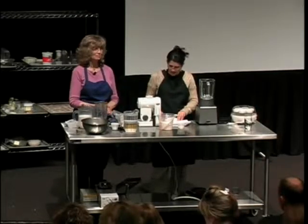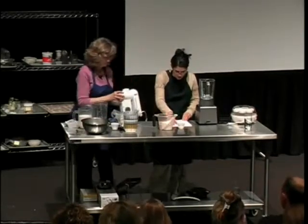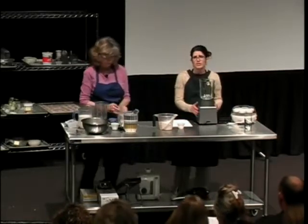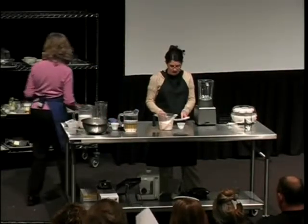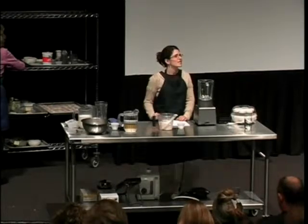I'm trying to think if there's anything else on the yogurt recipe to mention here. I think that's all. We are going to now adapt that into our smoothie recipe. And there's tons of smoothie recipes. You have one in your cookbook as well. And this one is kind of adapted from the Nourishing Traditions Sally Fallon recipe, but I changed it slightly to make it compliant.